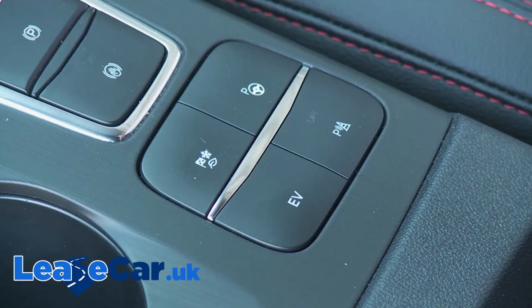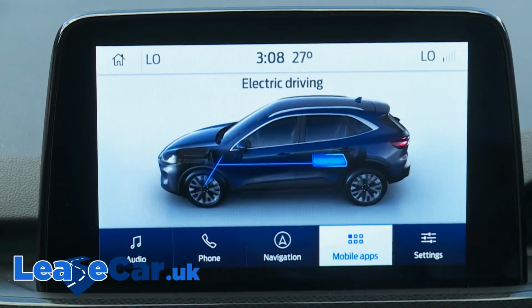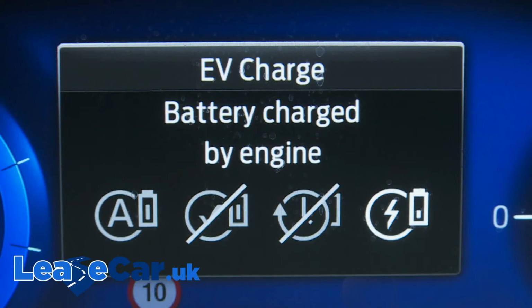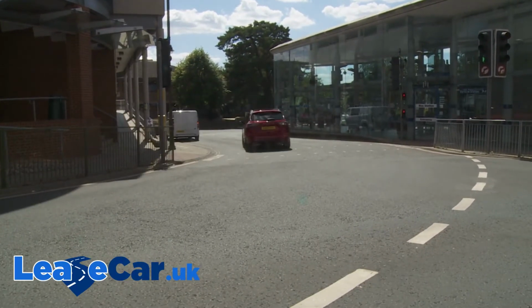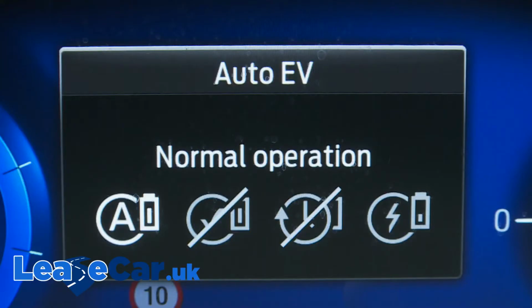There are also 4 further settings for the electric drivetrain. EV Now focuses the drivetrain on all-electric output. EV Charge rather inefficiently tops up the battery using the engine, and EV Later holds the current state of charge so that you can save it for the urban driving that you might want to do later on in your trip. Most of the time, though, you'll be simply leaving the car in EV Auto, where the clever electronics determine the most efficient use of engine and battery power.